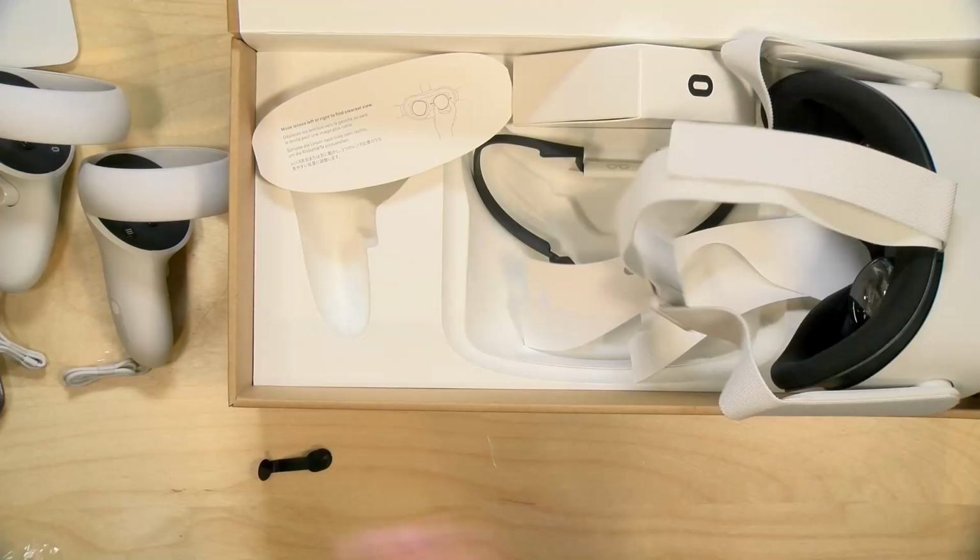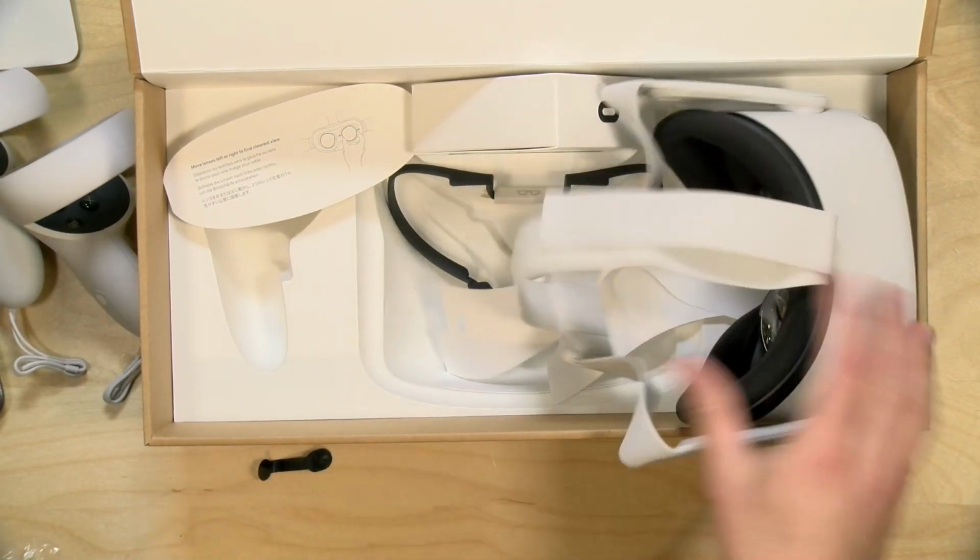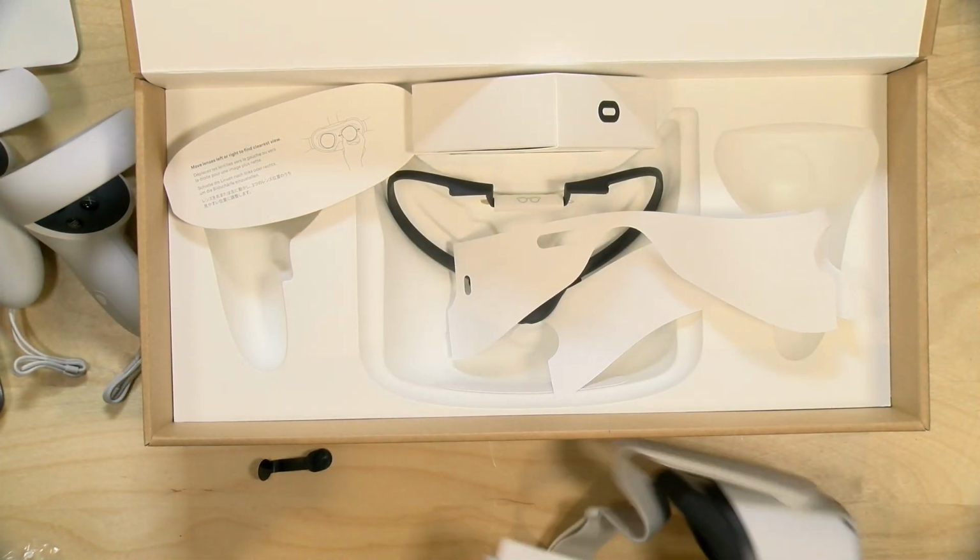Actually, I didn't unbox the rest of it, did I? So let's go unbox the rest of it. Hang on. All right, so we'll figure out a way to work that into the mix there.